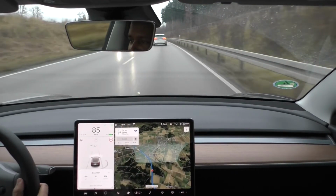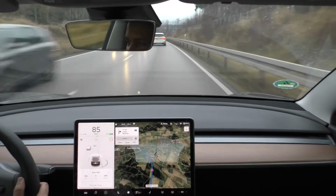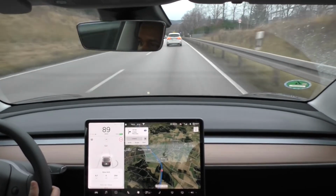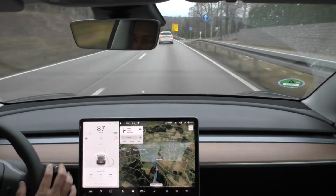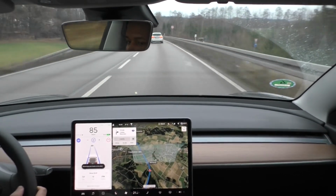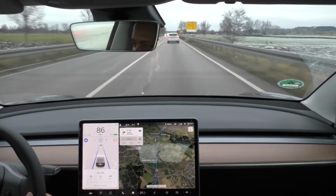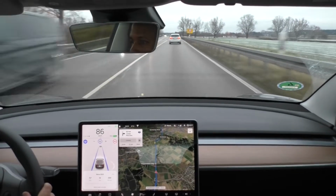I am on a road with a 100 kilometers per hour speed limit, but there is a really slow, sluggish Ford. I drove 6.7 kilometers so far, and the consumption is high. It's 242. The consumption is 225 now. 7.6 kilometers. So it's going a bit up and down because we haven't driven so much.